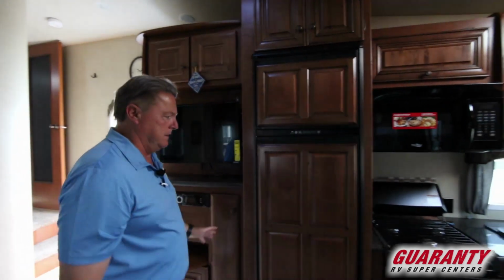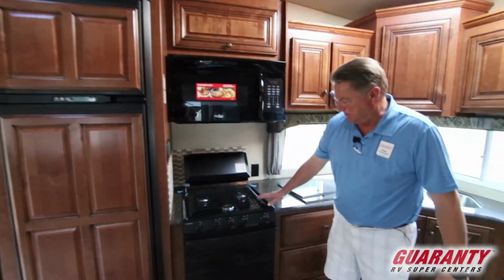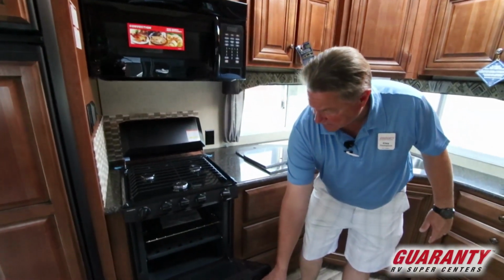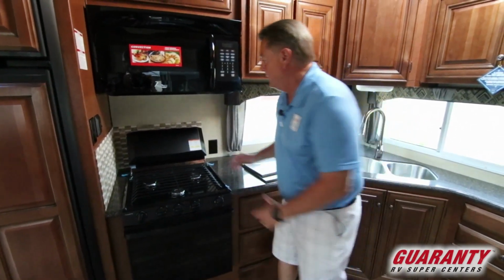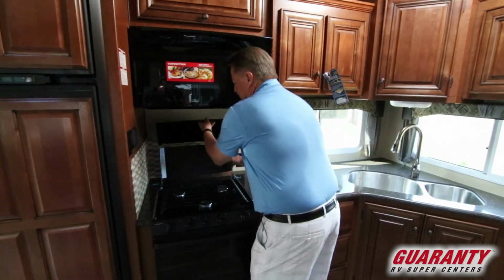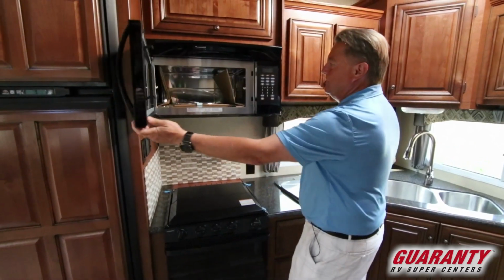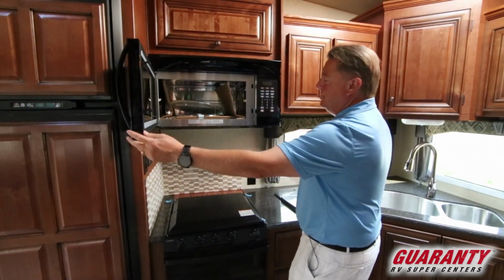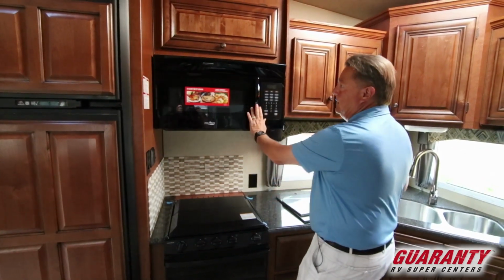Pan around over here, we got the 3-burner cooktop with the high output burners. Large oven, 3 shelves instead of 2. Residential size microwave convection. This one just came in, folks, so I just want to let you see it, but it still has all the packaging in it.